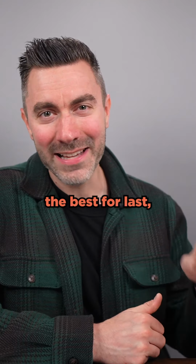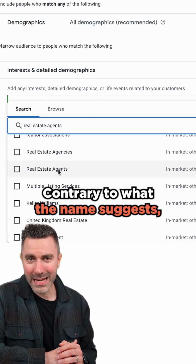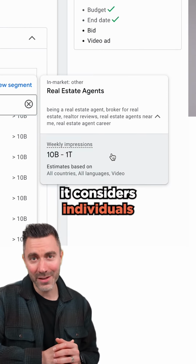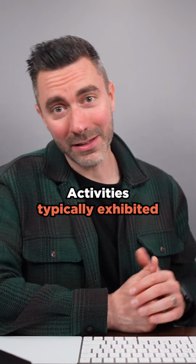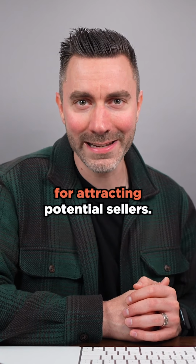And finally, the best for last, target Google's hidden audience dubbed real estate agents. Contrary to what the name suggests, this group doesn't include actual real estate agents. Instead, it considers individuals actively seeking agents, researching realtor reviews, and searching for real estate agents near me. Activities typically exhibited by sellers, not buyers. This audience could be your goldmine for attracting potential sellers.